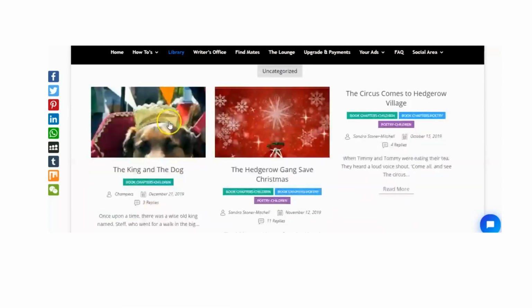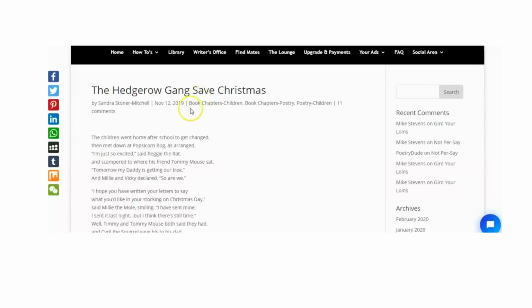And there we are. So let's choose this one by Sandra Stoner Mitchell. You can see it's got a nice cover picture there. And there we are. The Hedgerow Gang Save Christmas.